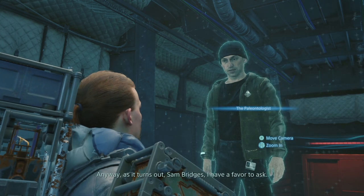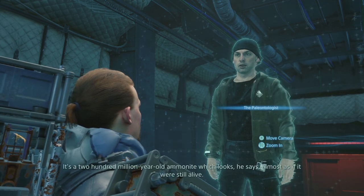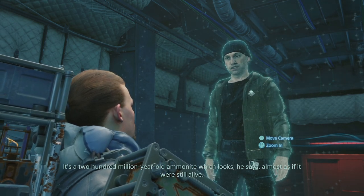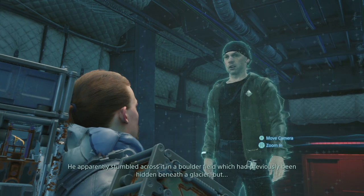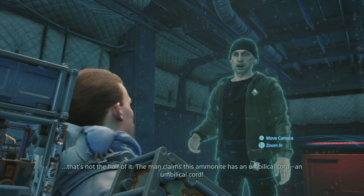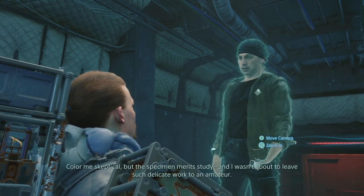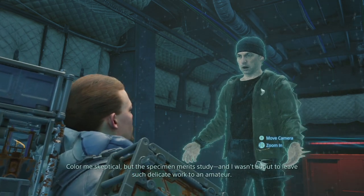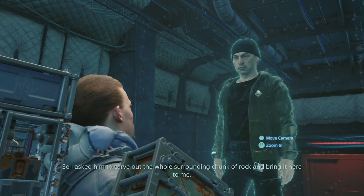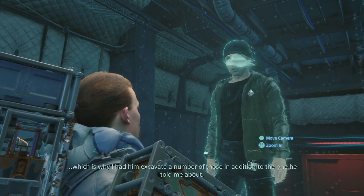Sam Bridges, I have a favor to ask. A local porter was on his way here with something very valuable, but dropped it en route. It's a 200 million year old ammonite, which looks, he says, almost as if it were still alive. He apparently stumbled across it in a boulder field, which had previously been hidden beneath a glacier, but that's not the half of it. The man claims this ammonite has an umbilical cord. An umbilical cord. Color me skeptical, but the specimen merits study, and I wasn't about to leave such delicate work to an amateur. So I asked him to carve out the whole surrounding chunk of rock and bring it here to me.